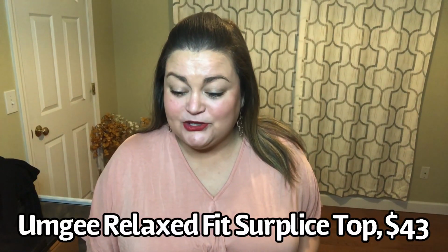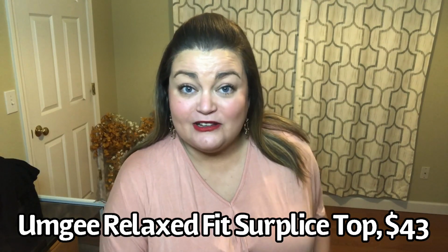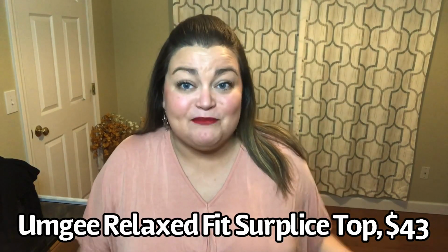Okay, so this next top is not a good color for me. This is by Umgee. It's the Relaxed Fit Surplice top. It's in the color rose. It's an extra large, $43, 95% rayon and 5% spandex.